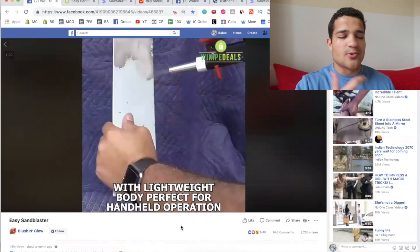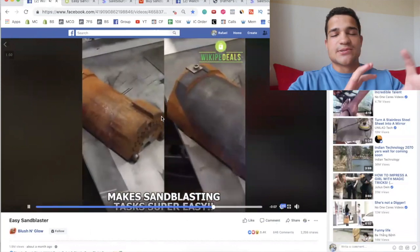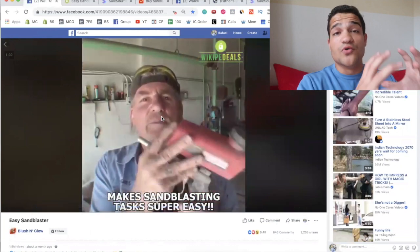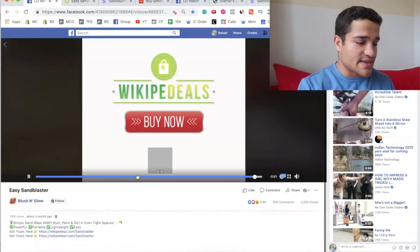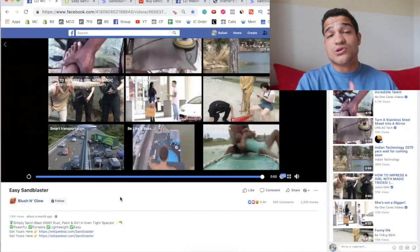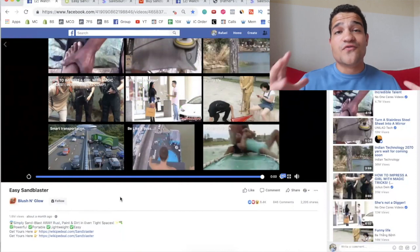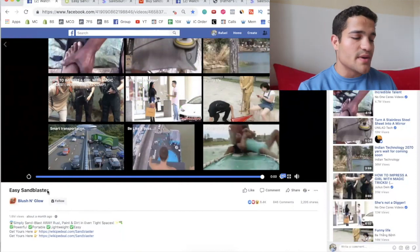Use it with sand, it's lightweight, and you can see a little bit of how it works. It removes dust, it removes pretty much anything that you want to remove from metal, any type of rust or anything like that. In the bottom it says, simply sandblast away rust, paint, and dirt. Also, paint is a big one. If you want to remove paint, you either have to hire someone or get some really expensive, huge equipment. In this case, you can just buy that little sandblaster.